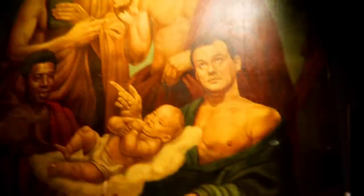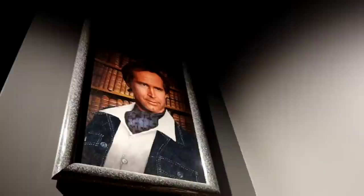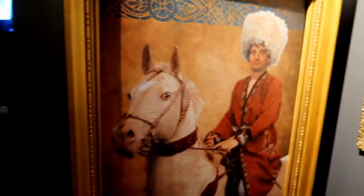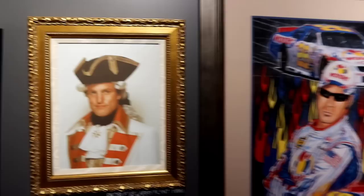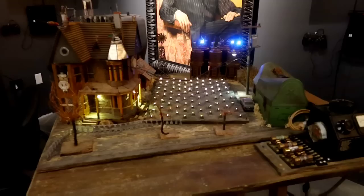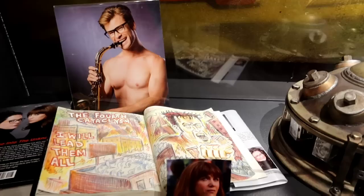Oh, cool! 1989 Ghostbusters 2. And then this is from Ghostbusters 2016, as well as this. And the super. Oh my gosh, that is killer! Community, Chevy Chase from Community, Zombieland, Bill Murray painting, and The People vs. Larry Flynt, Woody Harrelson. That is so cool. And that's from Talladega Nights. Oh, okay, that's a screen-used model from Ghostbusters: Afterlife. And a painting of Willem Dafoe from Spider-Man. And these are all props from Afterlife.